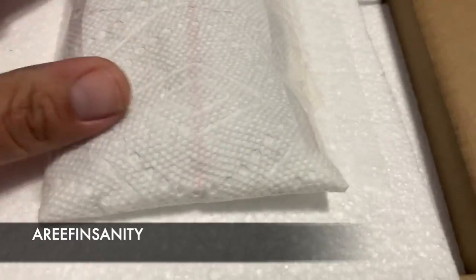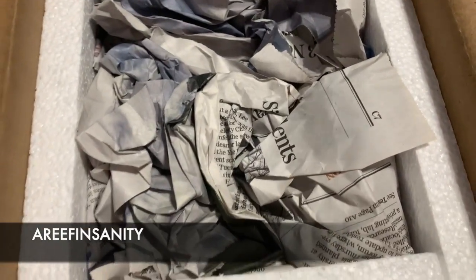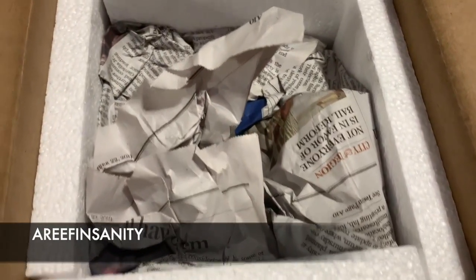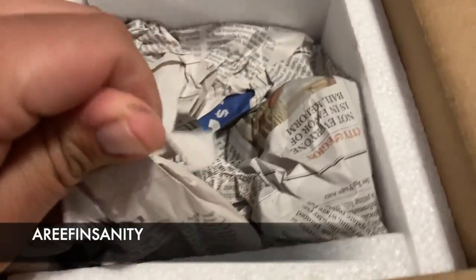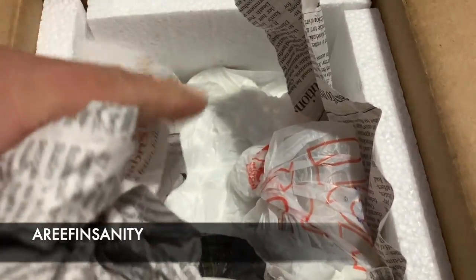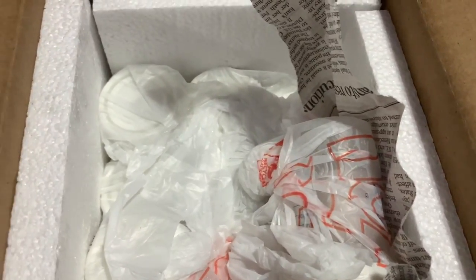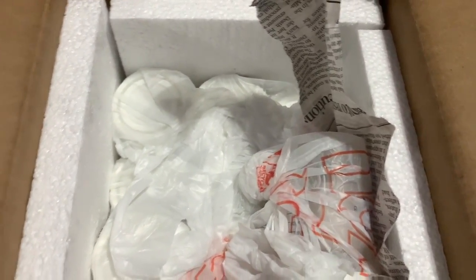Now I picked up a few zoas, and the seller that I bought from is A Reef Insanity on eBay, and he had quite a lot of selections, really quick on the responses. I had questions answered back timely, and I mean within the hour, and like I said, lots of cool zoas. The thing about eBay, you don't really know who to trust. This is why I am doing videos like this, so that way you can see, all right, give the little underdogs a chance.